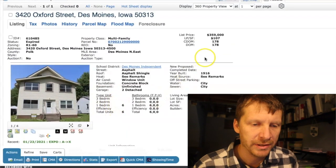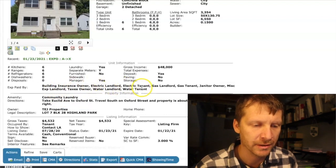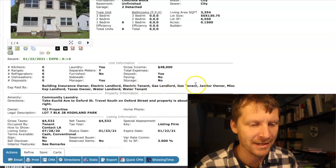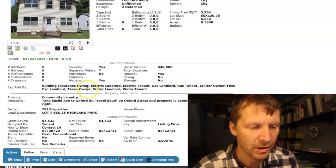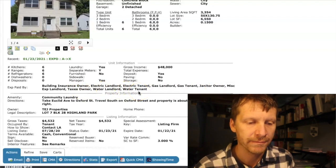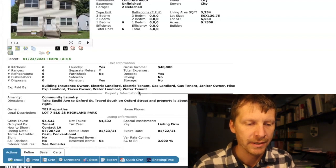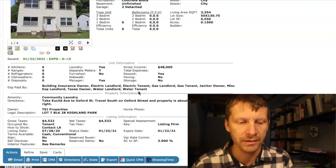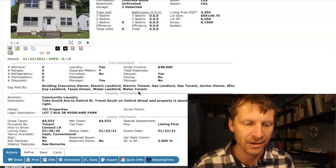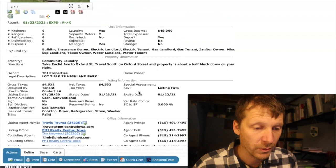So we've got 6 1-bedroom units listed at $359, and building insurance by owner, electric by landlord, electric by tenant, gas landlord, gas tenant, water landlord, water tenant. What this is telling me is it looks like all the utilities are split, but there's still a house meter for this property. So if you go to MidAmerican or Des Moines Waterworks, it's likely going to have a water account for each unit and also a landlord water account that is for the exterior spigot or something like that.